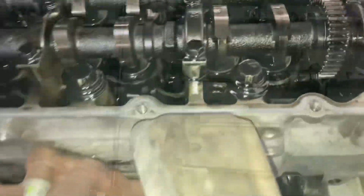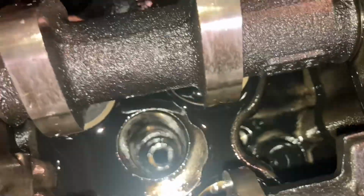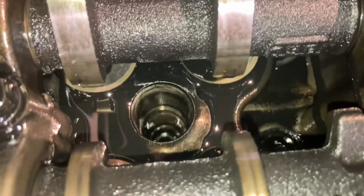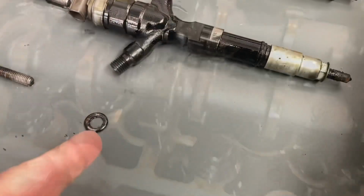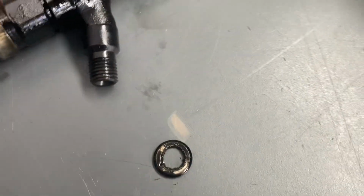Makes sense. When you are doing your injector jobs, look down the ports and make sure you get all your seats out. We know number 4 injector seat's still down there. That looks like, is that oil? Or that looks like a bit of brass actually. We might have to analyse these seats, where they came from. And there's the last one just been removed. Man, look at that hole in the middle. That is so elongated.